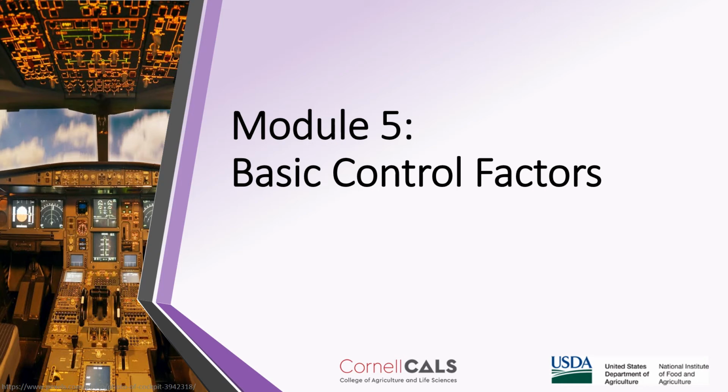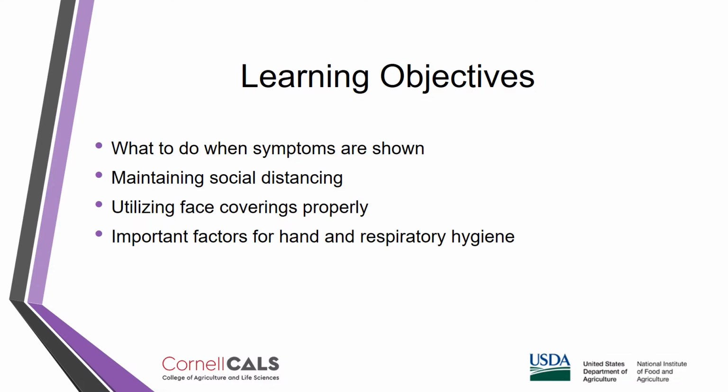Hello everyone and welcome to Module 5, Basic Control Factors for Controlling COVID-19. The learning objectives for this module are to cover what to do when COVID-19 symptoms are shown, how to maintain social distancing, utilizing face coverings properly, and then important factors for hand and respiratory hygiene.